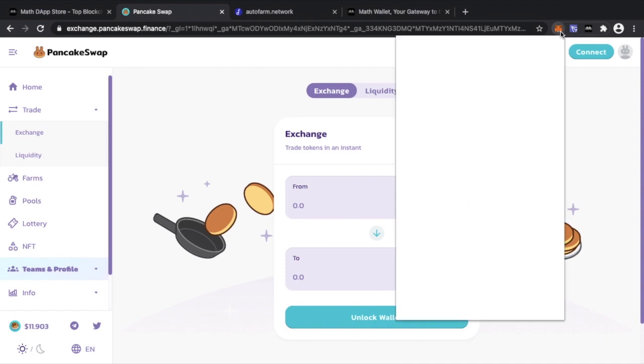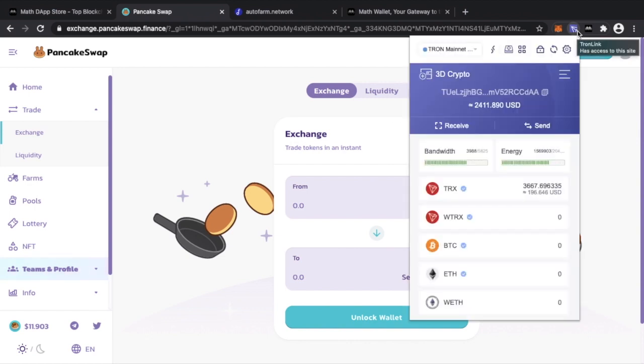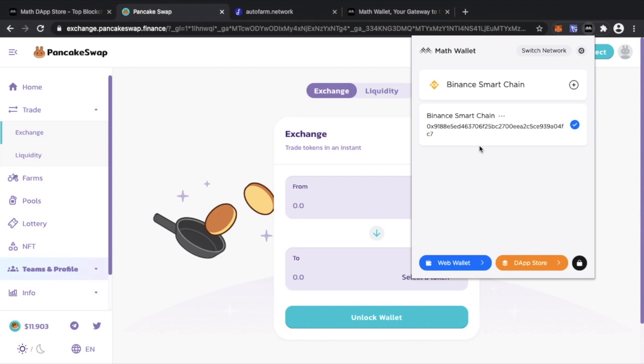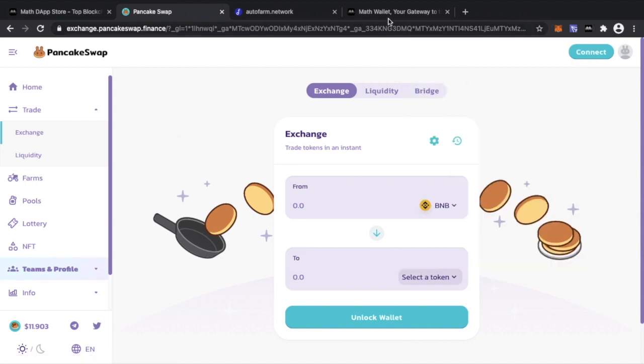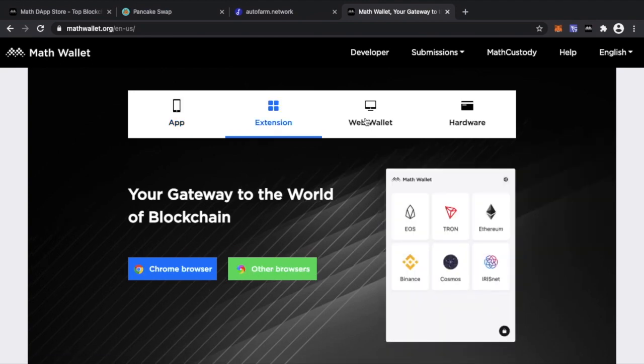So the first thing you guys need to do is have a wallet of some sort which supports the Binance Smart Chain. MetaMask does do it, but it's a bit of a longer process. Token Pocket does it. I personally use Math Wallet because it has a built-in native Binance Smart Chain capability. It's very simple, very straightforward. You just go over to Math Wallet's website, you go to the Chrome extension or the Brave browser extension, you download it, and it gets attached to your browser.